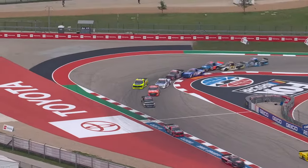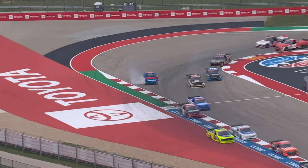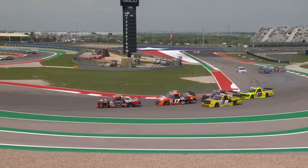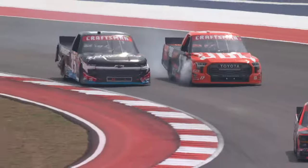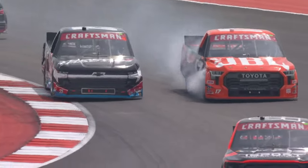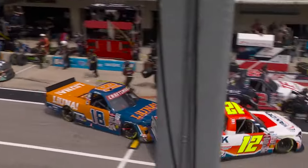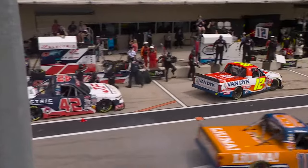Had to come in and change a sway bar arm. This is Stewart Friesen's beginning to a wild day for that truck. He's been up and down, but has done a nice job recovering. The 17 has had a wild day, locks it up right there, had a lot of damage on the right side, as you see. He's had to fight his way back to the Ford. Look how tight that is right there.